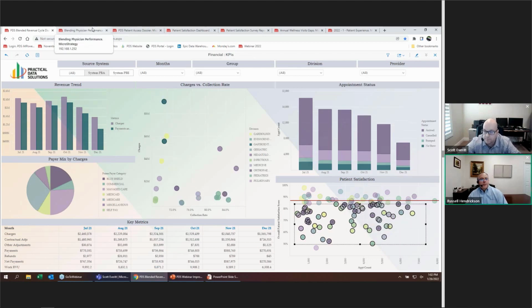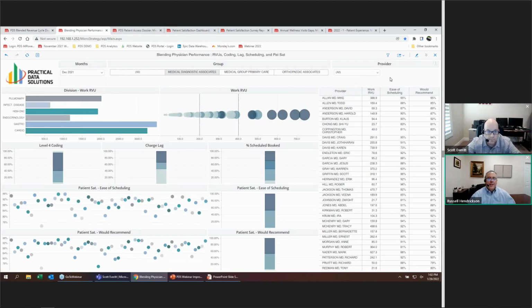One of the other key topics we talked about in our November webinar on blending data was physician productivity. The focus was on physicians and work RVUs, then looking at their coding levels and how long it was taking to get their charges billed, and of course their patient access metrics. We also talked about the importance of focusing on patient satisfaction data. This is an example of an interactive dashboard where we were doing that.